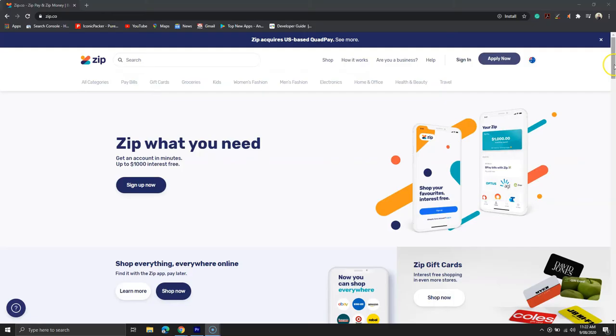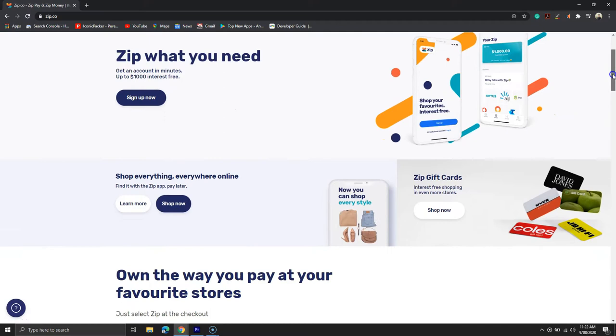If you live in Australia, New Zealand, or the UK, then you might have heard the term Zip Pay or Zip Money. What are those? In this video, we'll explore both the services. So let's get started. Of course, Zip Pay and Zip Money are used for buy now, pay later, just like Afterpay. But compared to Afterpay, Zip offers more extended features. Let's break each service down.